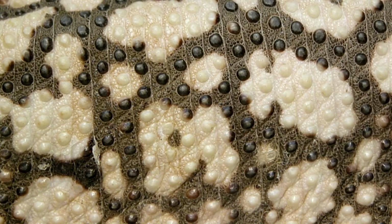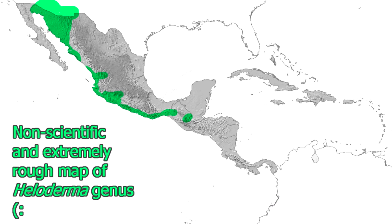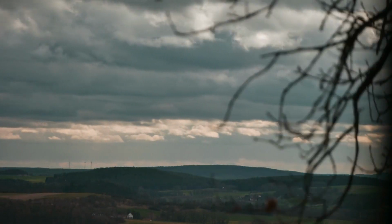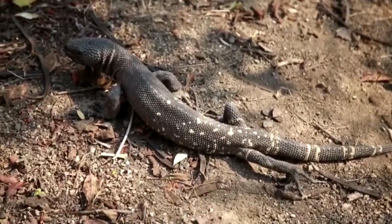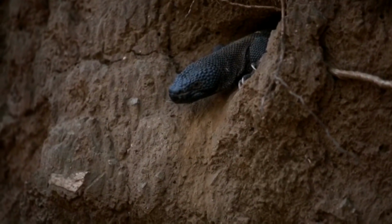They look like they're covered in beads. These reptiles live throughout Mexico and Guatemala in dry tropical forest habitats. They're most active in the morning and evening, but become more active during the rainy season throughout the summer months. Beaded lizards walk on the ground and climb trees for food and shelter. During rainy months, these lizards hide in tree hollows.